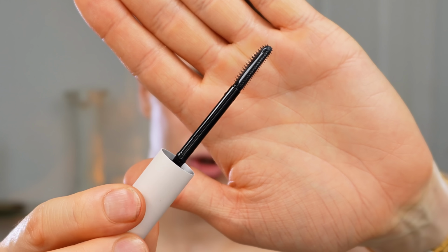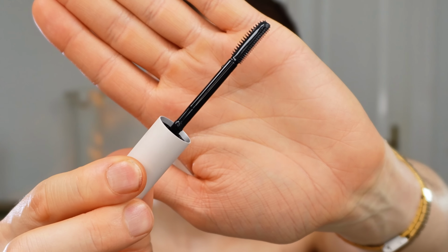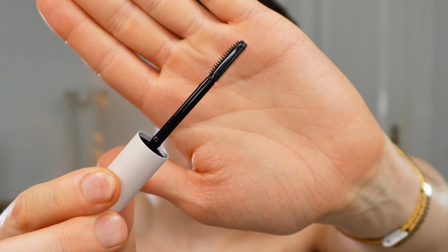When you look at the brush wand, it has different sides to it. And you want to use the side that has the smallest bristles. So you want to use the really short side, and this is the side you want to go into your brows with, and then you can really stretch them out and get them into the shape you love.